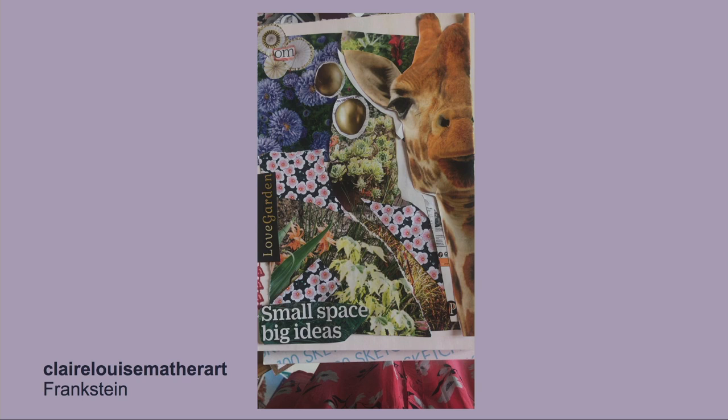So I think this is the last one we're looking at today. Yeah, it's a great draft. It's a great one. It's a small space, big ideas. That's so true. With a collage, you can have a sausage. And I think the comment about adding lettering or slogans and things, it adds an extra layer of meaning, doesn't it?